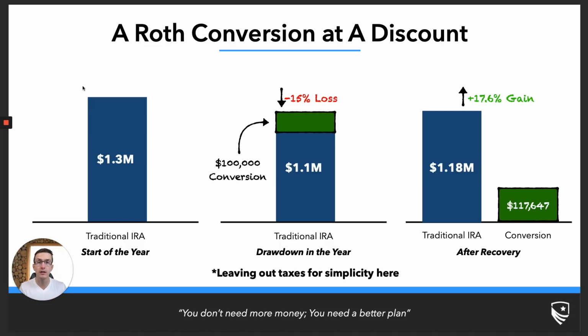Well, if we believe the market is going to recover, this happens to be a fantastic time to perform a conversion, because we're going to perform a conversion that we otherwise would have performed anyway in the given year. Let's say a $100,000 conversion. And now what's going to happen as the recovery happens, on whatever given timeline that recovery happens on, that recovery is going to happen inside of our Roth IRA rather than happening inside of our traditional IRA.